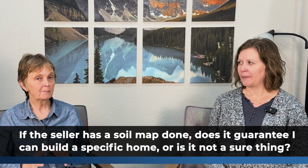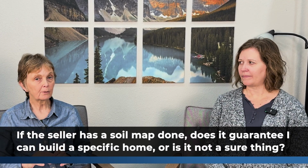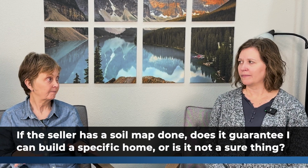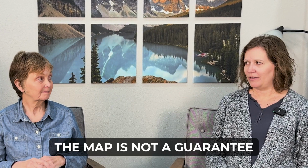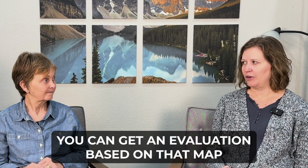So if I'm looking at a property and the seller's already had a soil map done, does that tell me, yes, I can build a 3-bedroom home? No, it doesn't. Just the map is no guarantee. So the map has to be evaluated by doing the permitting. Yes. Now, you don't actually have to get a full permit, because the permits, I think, are only good for 3 years. But you can get an evaluation based on that map by the TDEC office, and they will tell you whether or not you will be able to get a permit.